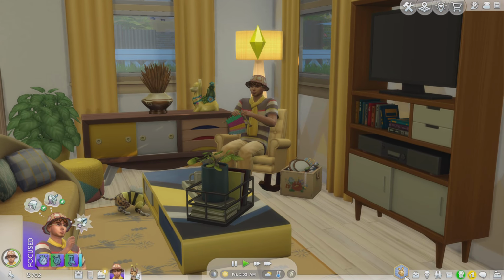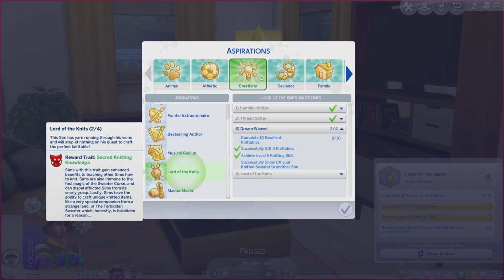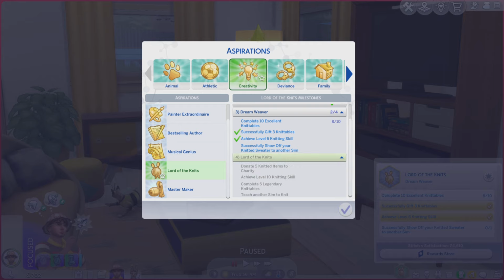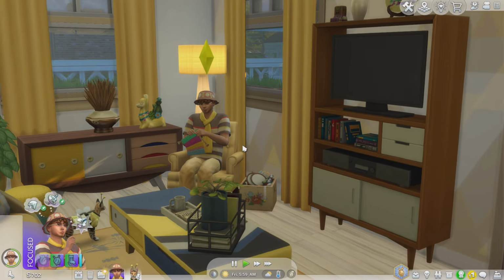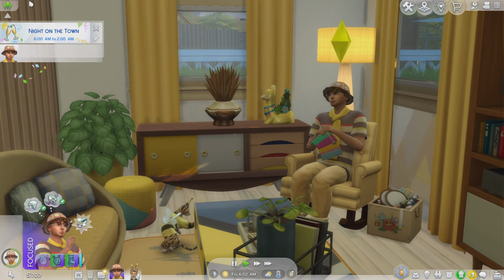Then he has, I think, 1 more stage of that to do. I'm pretty sure there's still 1 more stage. Yeah. He has to donate 5 knitted items to charity, achieve level 10 knitting skill, which he's already got, complete 5 legendary knittables, and teach another Sim to knit. Well, he's completed a lot of legendary already, but you watch when I get onto that part of the expedition, he won't be able to do any yet. It'll take him forever.